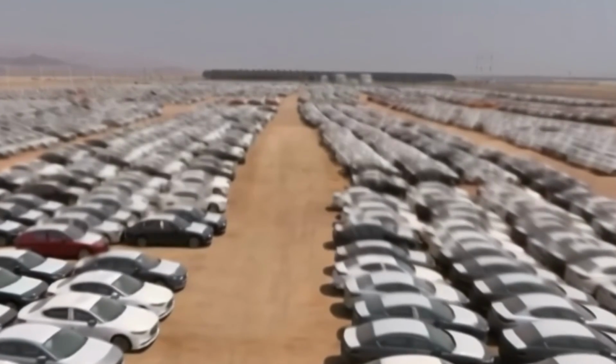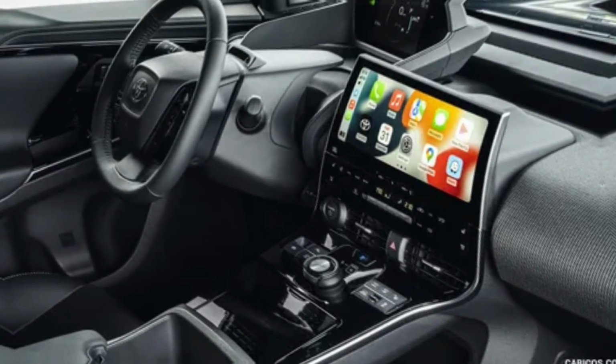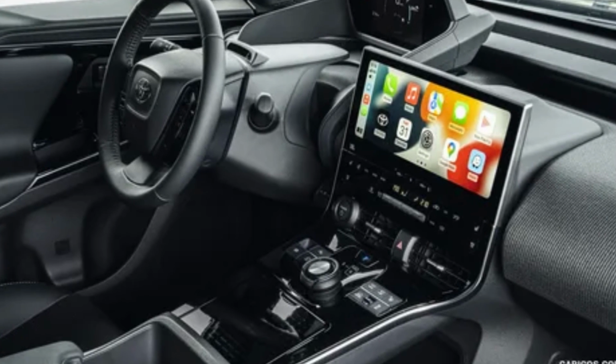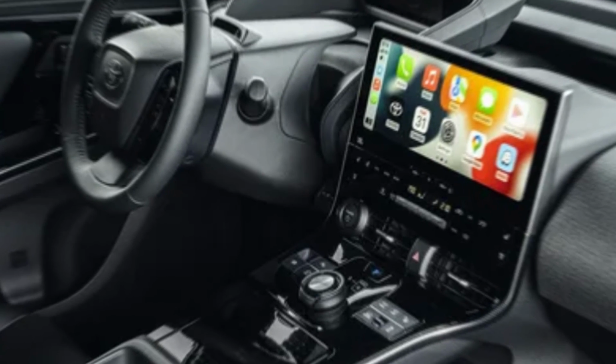Now, the bZ3C is set to hit the roads in China first. But don't worry, if it's a hit there, we might see it in other parts of the world too. And even if we don't get this exact model, you can bet that Toyota will use what they learn from this project to make even better electric cars in the future.